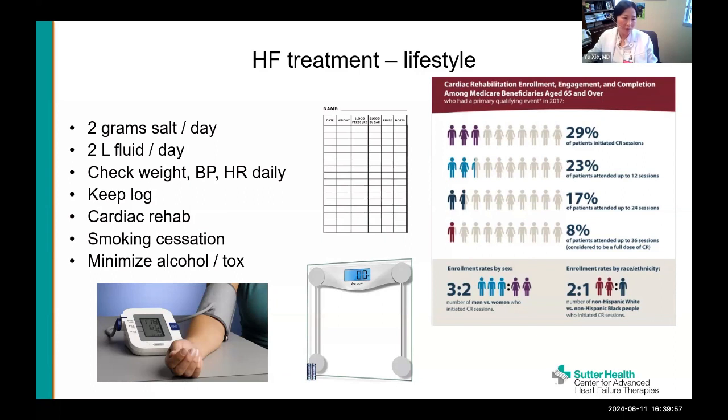If they smoke and that was thought to cause their CAD, we would tell them to stop smoking if possible. And then if they have significant alcohol, which is a direct cardiotoxin, we would tell them to try to minimize or cut it out. And some patients' heart failure is from ingestion of toxin. For instance, there's a huge meth epidemic. We would try to tell them to minimize that as well. And in some cases, we'll see near normal recovery just from cessation of the toxins and with medication.